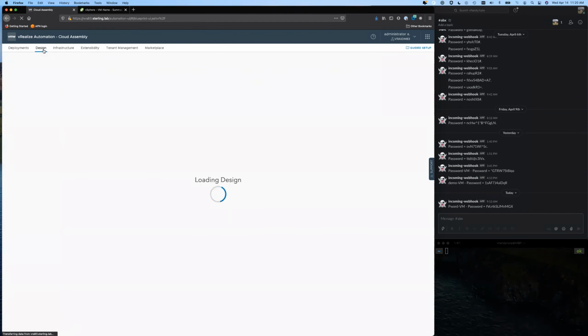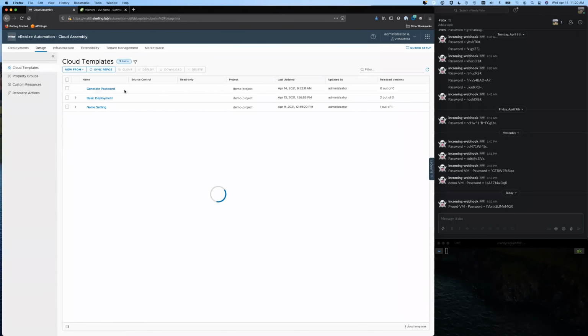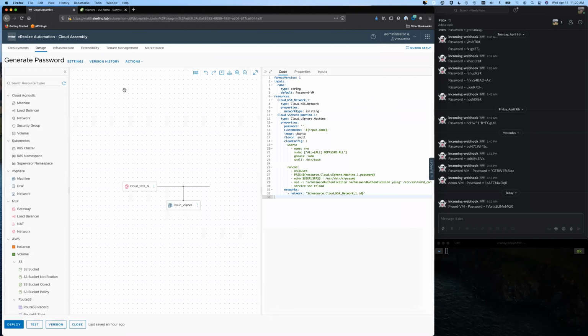Okay. I'm going to go into my blueprint design, and let's have fun with this, and let's do a function where we just generate a randomized password. A lot of people will use this because in enterprise environments, it's normally not the best practice to have the same password for multiple different VMs. So you can use ABX to create a strong generated password, and then inject that password into whatever password vault that you have, right?